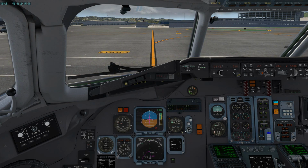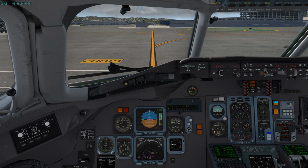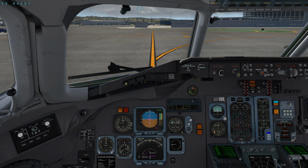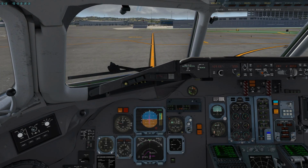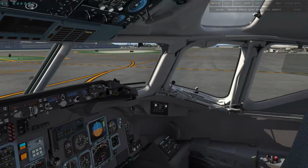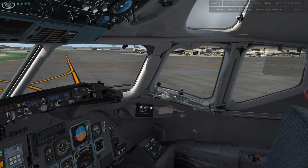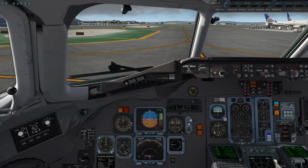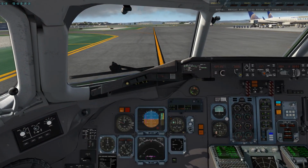United 230, contact Denver approach 120.35. United 230, Denver approach, roger. Expect ILS runway 35 left approach.